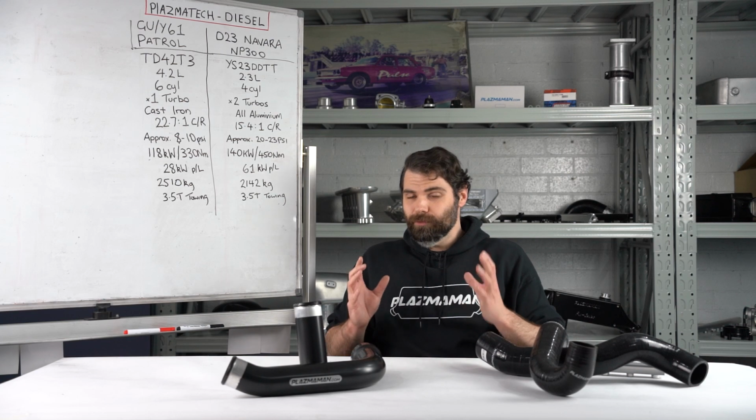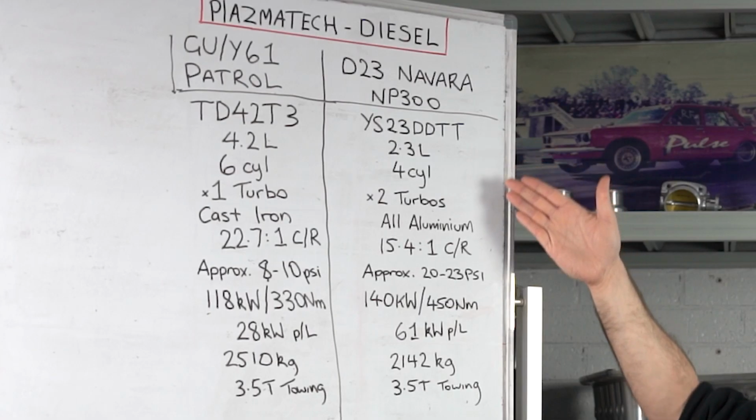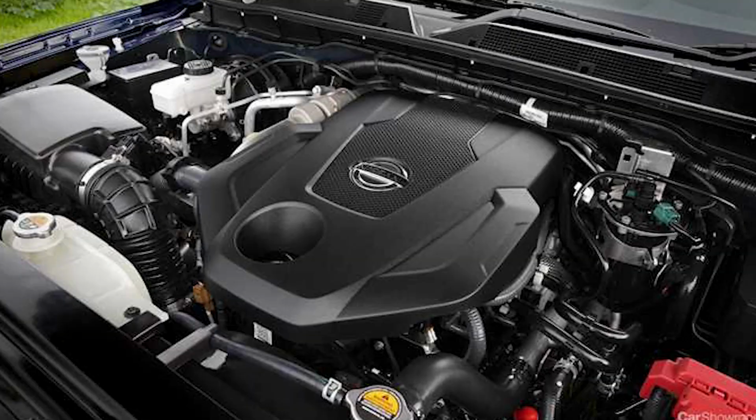Now, your current crop of modern diesel engines that you're going to find in all your popular dual cabs are pretty grunty units. Like, they're only small capacity and they're pumping out huge numbers. Now, let's compare these though to an old favorite. Up here on the PlazmaTech whiteboard, we have some stats. We have the current diesel champion from Nissan, the D23 Navara or NP300 with its 2.3 litre 4-cylinder diesel engine.